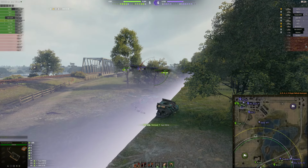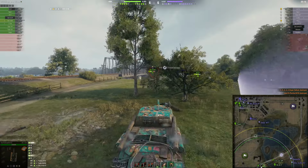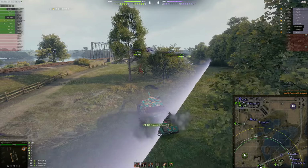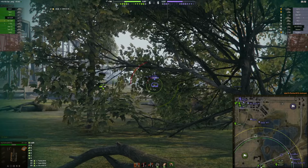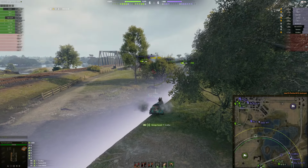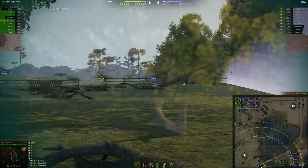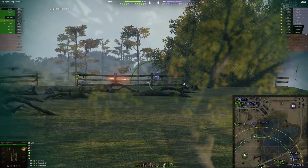Yeah. Not even fully aimed in. Not even fully aimed in. Hellcat goes down. Next up, Panther goes down. 416 damage. After that we have Basotto over there. Gonna slap that guy as well. Boom. Just like that. 3 shots. 390 alpha. Able to do it quite fast.